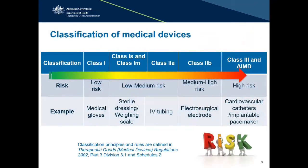Medical devices are assigned into one of 5 main classifications, depending on the level of risk that they pose. The higher the level of risk, the higher the classification. For the lower risk devices, such as bandages, we generally rely on the applicant's self-certification of compliance with regulatory requirements, whereas for higher risk devices, such as pacemakers, that involves a direct evaluation of the available evidence by our specialist areas.